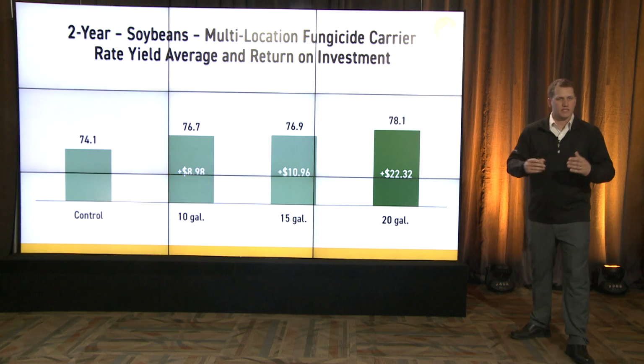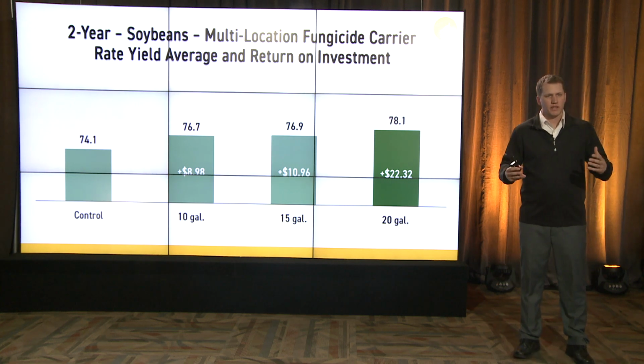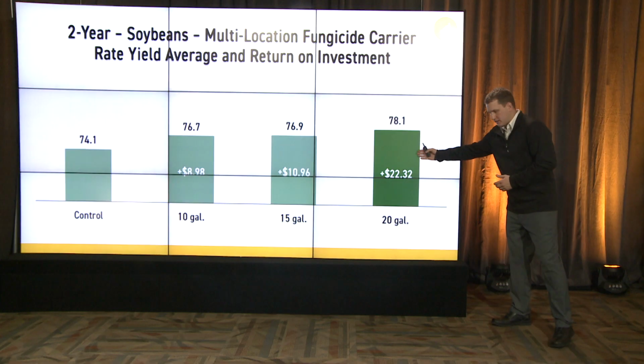They have a more dense canopy, a more lush canopy, and it's a little bit harder to get penetration into that canopy versus corn. So, on a soybean fungicide to be the most profitable, we're going with 20 gallons to the acre.